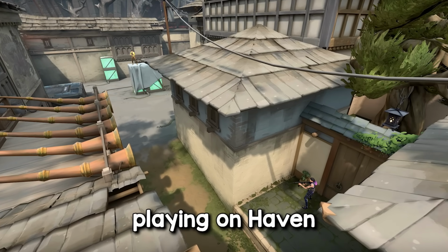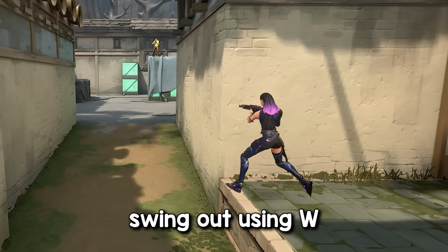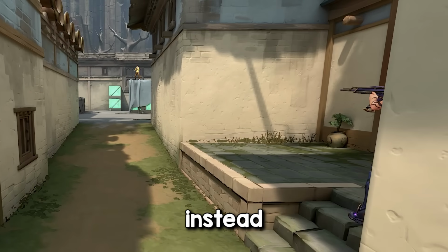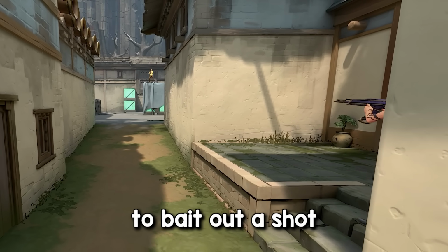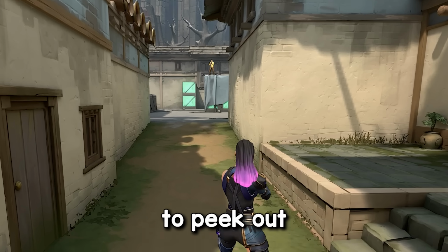Imagine you're playing on Haven and you're trying to peek into C long from the cubby near C site. If you wide swing out using W, you'll be moving directly into the line of sight of an opponent holding the angle. Instead, try jiggle peeking just far enough to bait out a shot, and once you have the info that your opponent is holding that angle, you can use the T rule to peek out and pre-fire them.